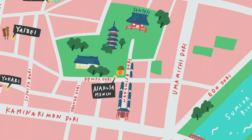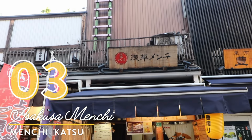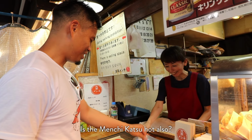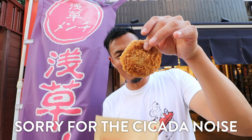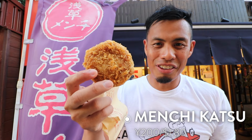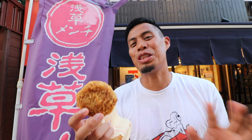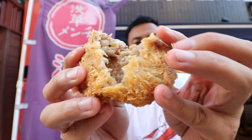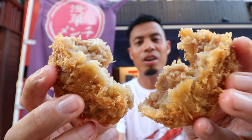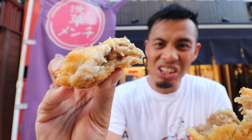Number 3, Menchi Katsu from Asakusa Menchi. Oh, Menchi Katsu, fresh off the fryer. Now Maiko doesn't like it so much because she thinks it's too oily, but I just love coming to this place. You can see the juices and look how juicy that is. And it's still hot, my hand is almost burning.